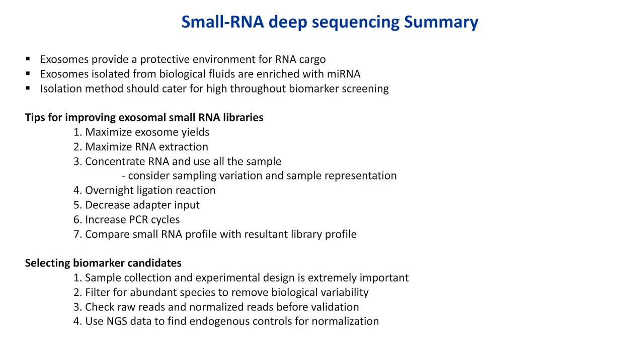Overnight ligation reaction definitely helps a lot, as does decreasing the adapter input at the beginning. You can also increase PCR cycles during the PCR amplification. I wouldn't do more than 18-20 cycles though. And then you can compare the small RNA profile with the resultant library profile, so looking at your RNA profile and determining how successful you will be at the very end upon library assessment.